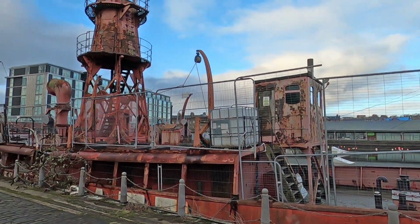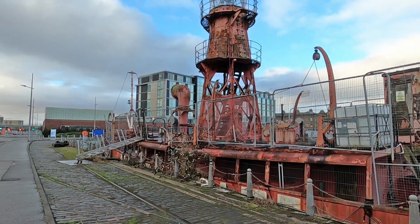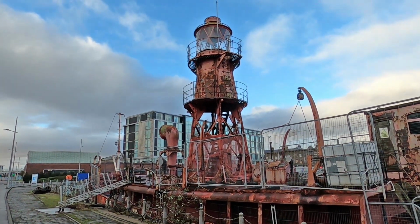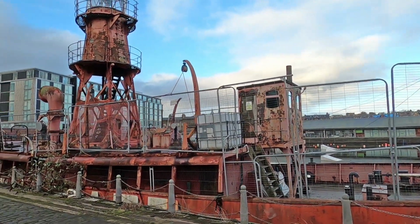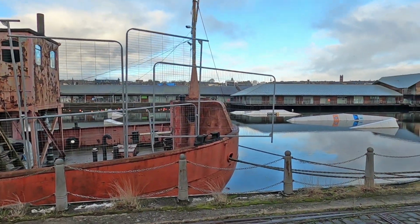But sadly, it seems that any plans for the North Carr Lightship seem to be fading. Unfortunately, hopes for someone to come forward and save this vessel, at the moment it's not looking good.